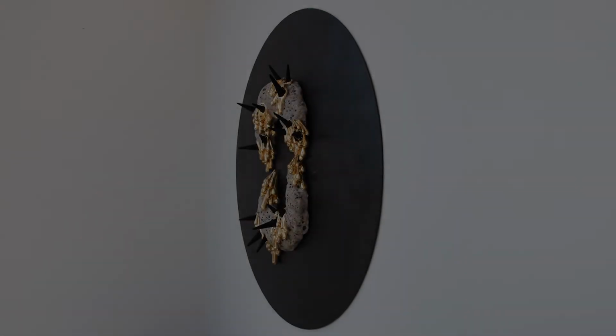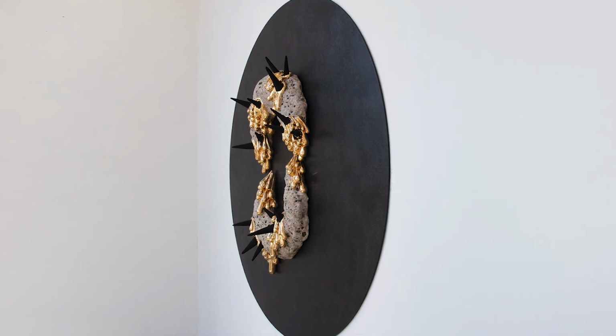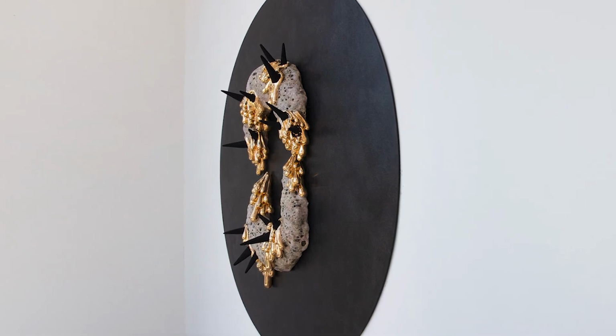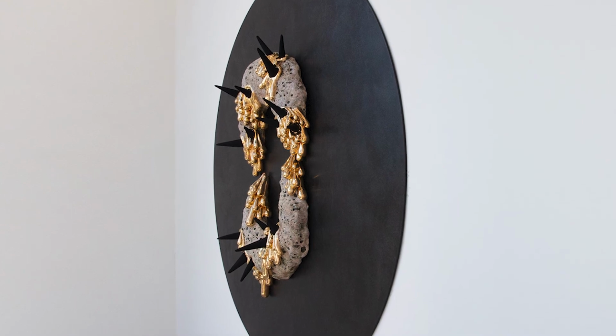The largest work in the show, Devouring a Star, actually takes the black hole form and puts it up on the wall so you can visualize yourself in space. I really wanted this to be a portal that you could look very directly through. It's on the scale of the body.